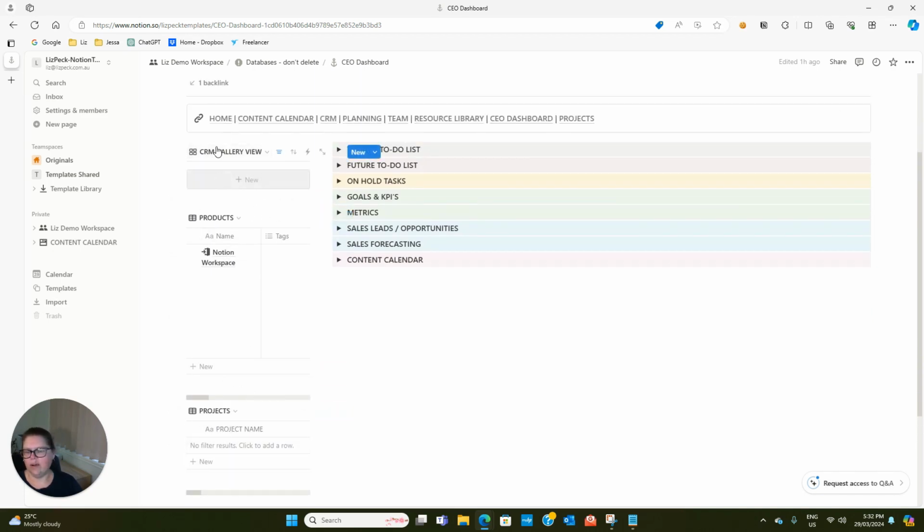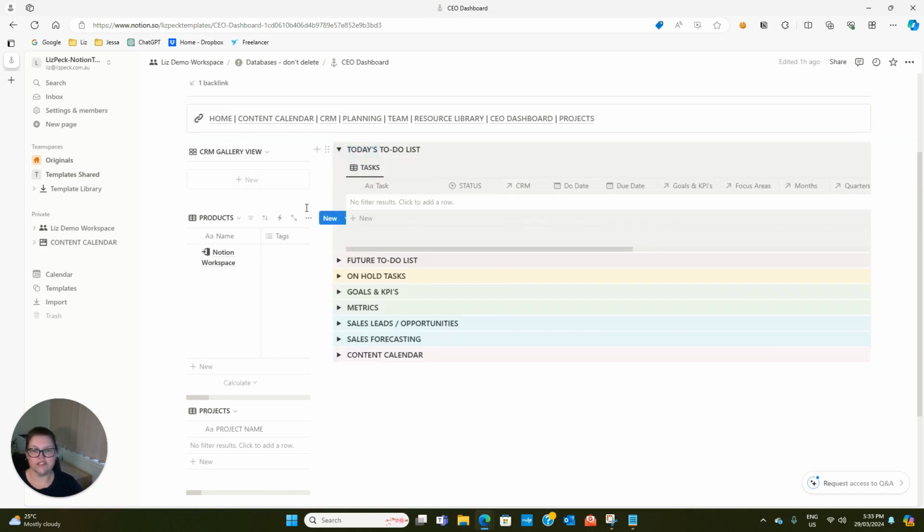And also any new entries on your CRM database where there are people that you haven't reached out to yet. If they're entered in, they'll show up here as well. So you know you've got to action something. Maybe you need to send them a welcome message to welcome them to your community. So then you've got your to-do list.